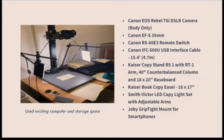The thing that we didn't purchase was a computer. We had an existing computer and we had plenty of storage space provided by the campus, so we did not have to consider that as part of this. Definitely make sure that you consider that when you're doing a large scanning project.